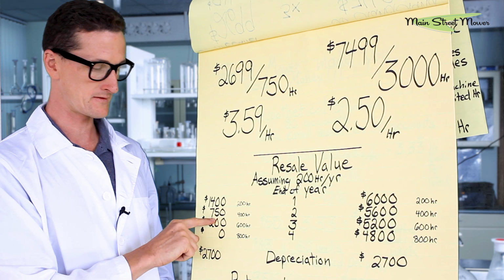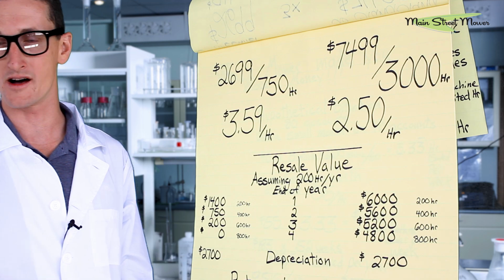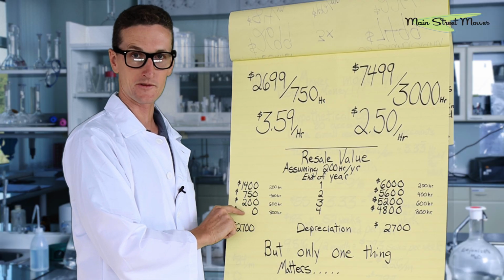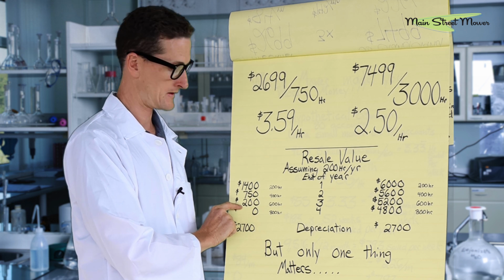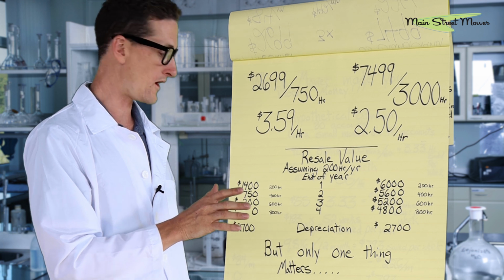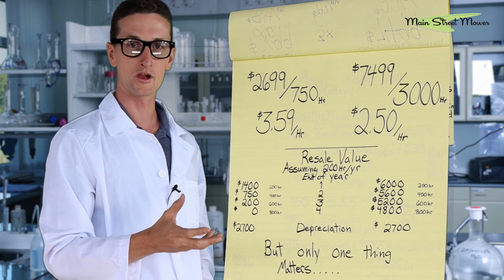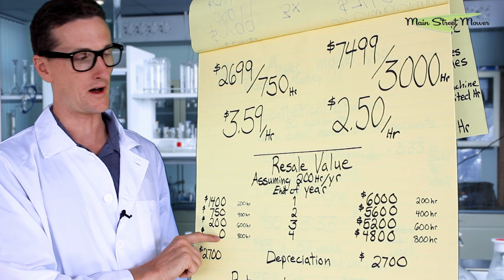With 400 hours, it's fallen quite a bit more, because that mower is beyond its half-life. At 600 hours, it's really at the end of its life. It's worth almost salvage value. And at 800 hours, if it could ever make it there, that would be pretty wild. Something's blown, it's scrap value at this point. We're going to call it $0.